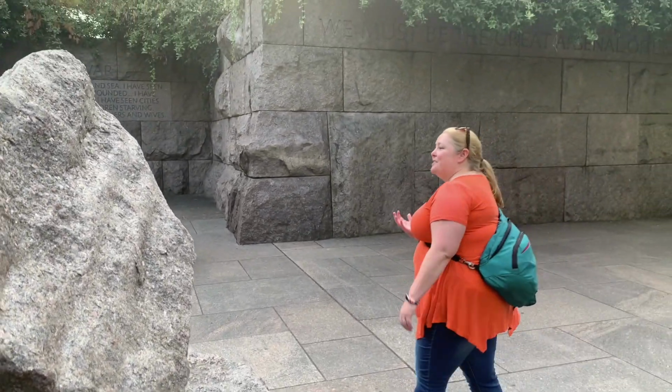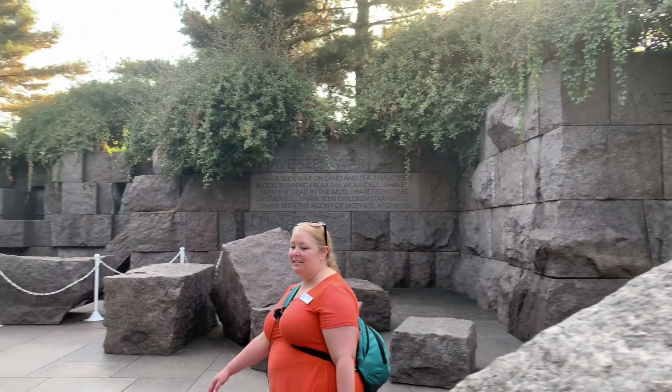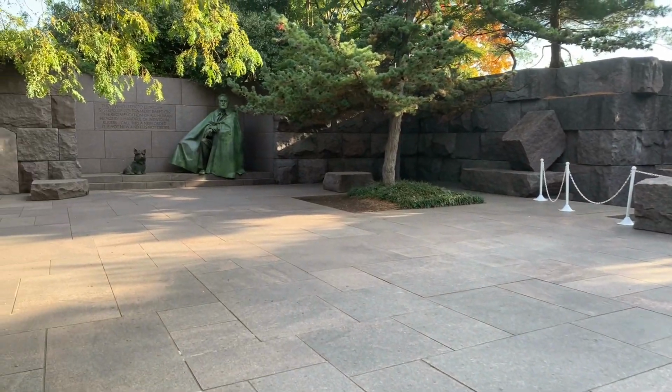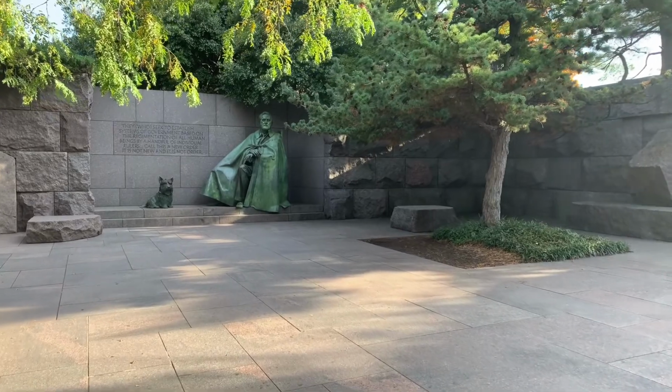And then, of course, in the third term, we get to see Roosevelt as President of the United States. We see Roosevelt seated in a chair. Notice it's not explicit that he's in a wheelchair. He's seated, but we can't really tell what kind of chair he's in.